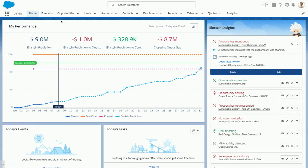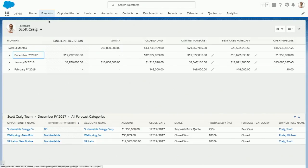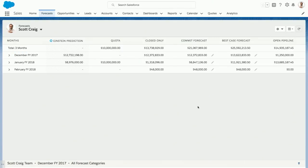Let's drill down into the forecasting and see the individual forecast numbers. So on this particular view, we're looking at the next 3 months. So we have December, January, and February. And Scott wants to know what is the forecast for January. What is his team going to close? So if you look at that particular row, his team says somewhere in between 8.6 million and 11.9 million is what we're thinking about. That's a huge range.